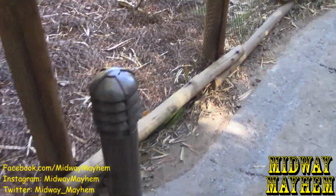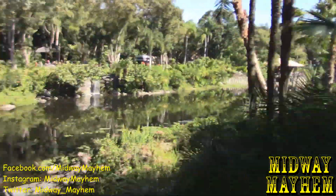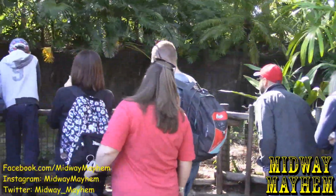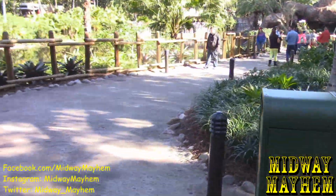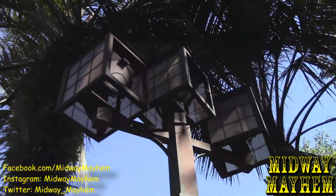Lighting along the way right there offers a different kind of perspective across the pond. We have some animals over here as well that you can check out. Whole area looks nice. Here are those lamp posts up close from the other updates that we've done.